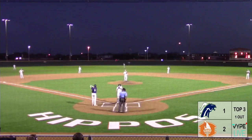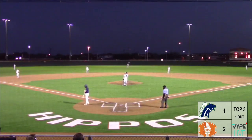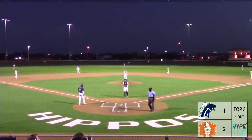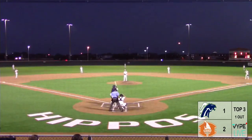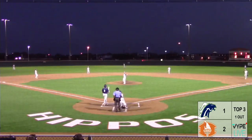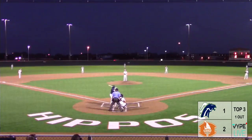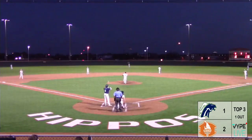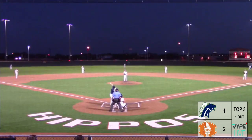So one away for the Mavericks here, brings up the third baseman Ryan Vosick, who advanced Morin over to second base by means of a sacrifice bunt in the first inning. First pitch to Vasek. Fastball catches the outside corner for called strike one. Next pitch, nice breaking ball in there for called strike two. So 0-2 count to Vasek with one away here in the top of the third.